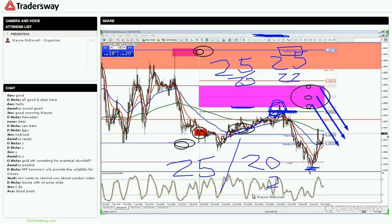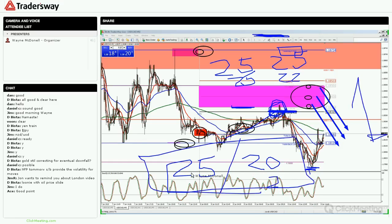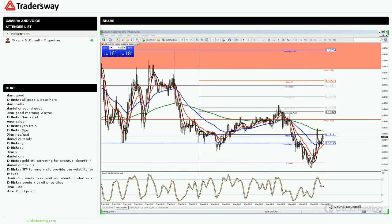You get to throw away volatility, because this could spike up 25 pips, knock you out, and then go down, where that can't happen on a binary. So to each his own.